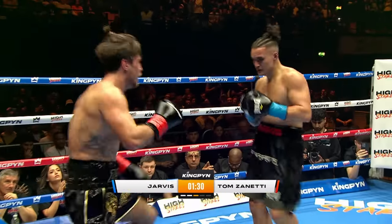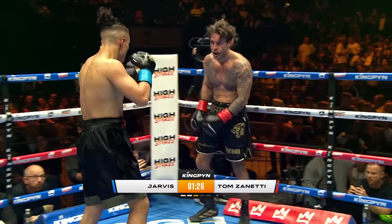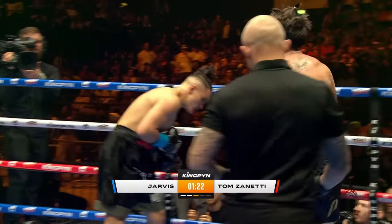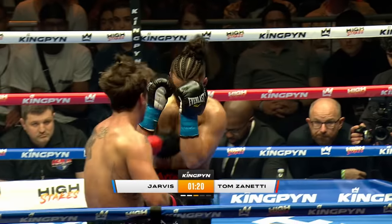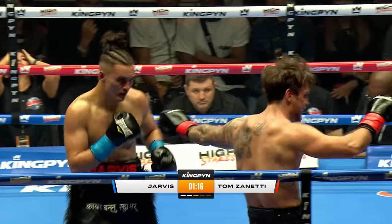They say leave it all in the ring. You're seeing Tom do that exactly. And the thing he's doing well is this, we talked about timing before, as Jarvis walks in, Tom gets him on full extension. He makes him work for every punch that Jarvis gets. Look, every time he comes in, Tom throws two or three.